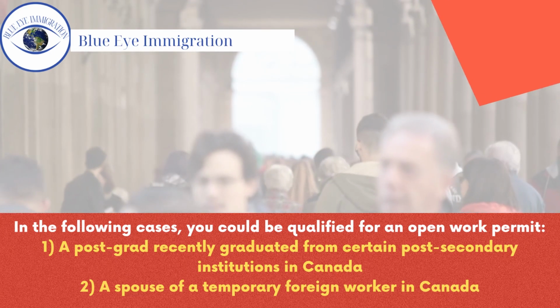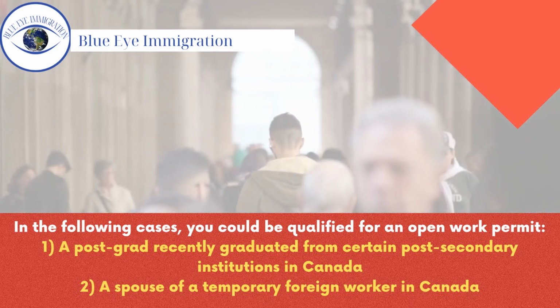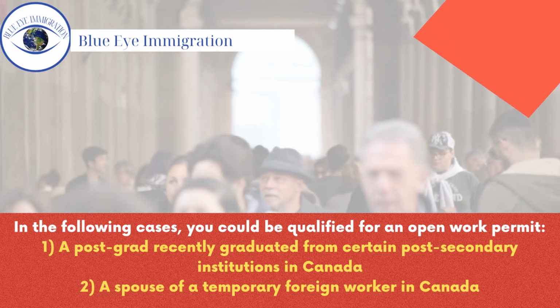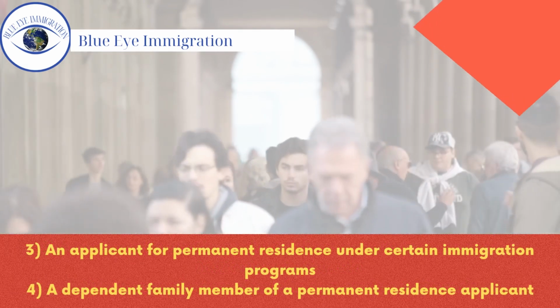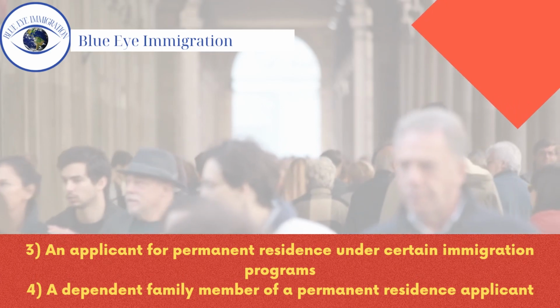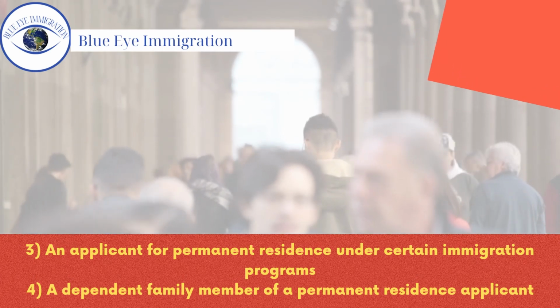1. A postgrad recently graduated from certain post-secondary institutions in Canada. 2. A spouse of a temporary foreign worker in Canada. 3. An applicant for permanent residence under certain immigration programs. 4. A dependent family member of a permanent residence applicant.